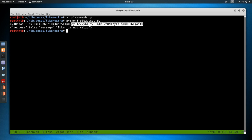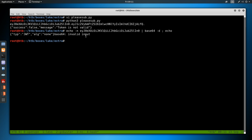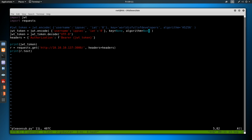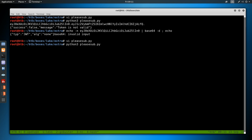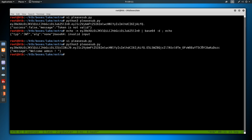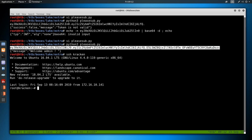The final thing we can do, remember the first block is the header. So if you do echo -n, base64 -d, echo, you can see type is JWT, algorithm is none. The last thing we could do is probably brute force this. So if we go back here and run this and just grab the token, we can go over to Hashcat.